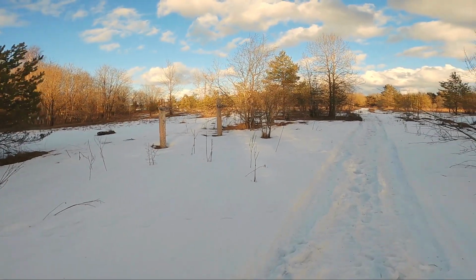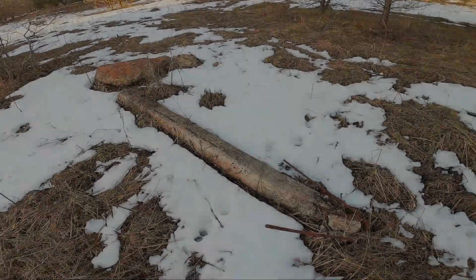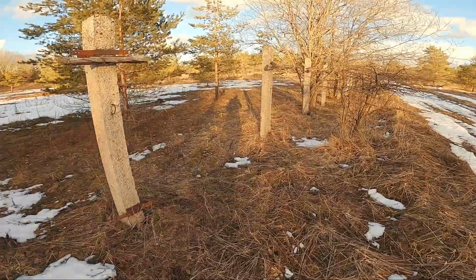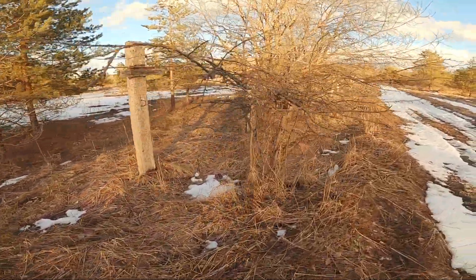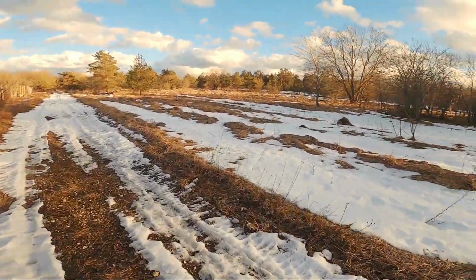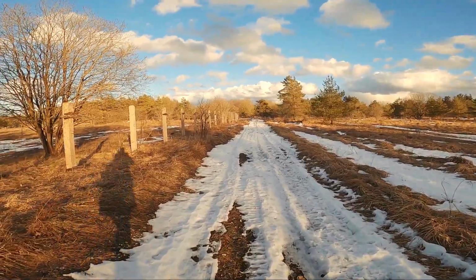Okay. Used to be a fence, probably. Huh. Ah yes, it's one of these old Soviet fences. You know, stone pillars and barbed wire. That's my kind of landscape.